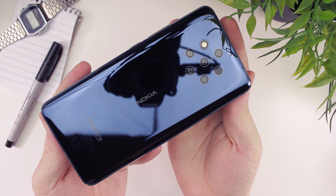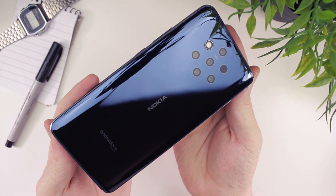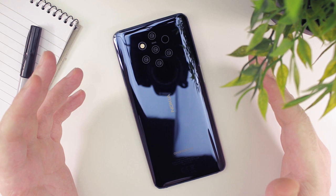Another thing which seems brand spanking new for Nokia is the fact that the Nokia 9 has an IP67 rating for dust and water protection, which is pretty sweet. Oh, hang on, there's also support for wireless charging as well, but unfortunately there's no wireless charging pad thrown into the box.